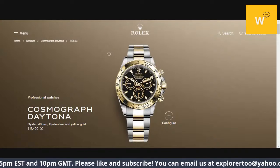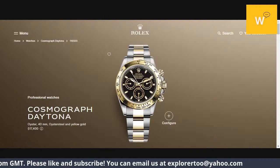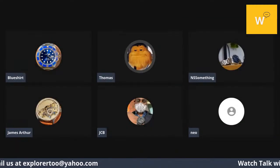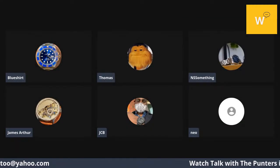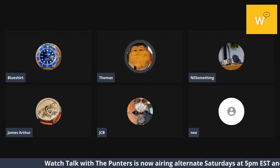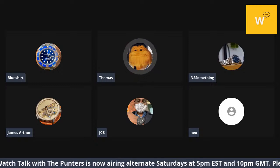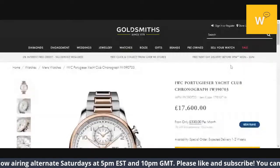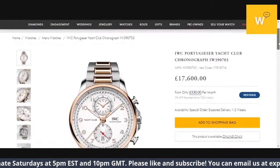If we look at the next watch, would you spend more money on it? Taking out the consideration of resale value, of course you're going to get more for the Rolex. But would you spend more on this next watch? This one comes in at £17,000.